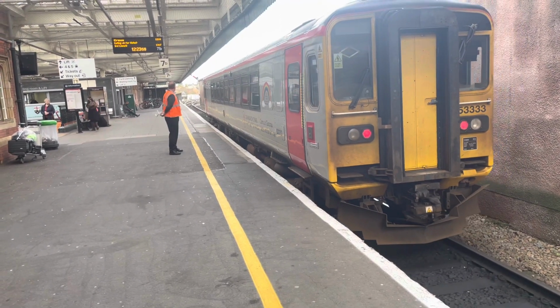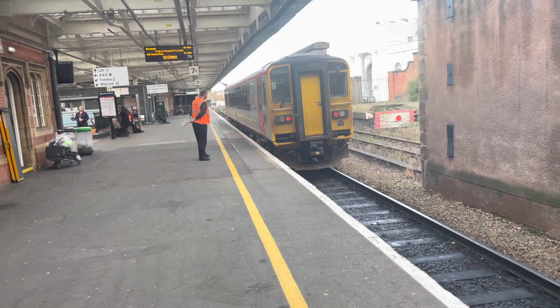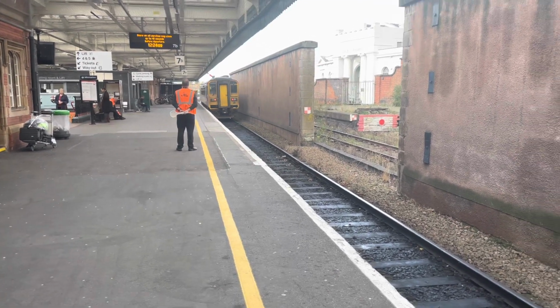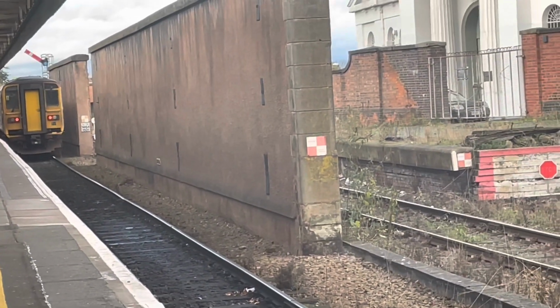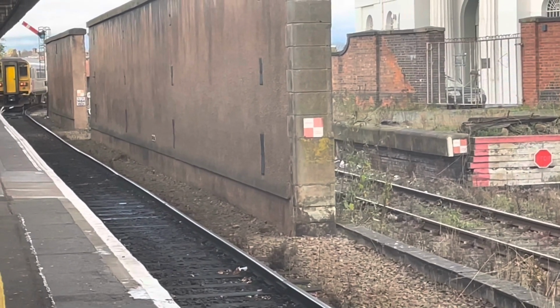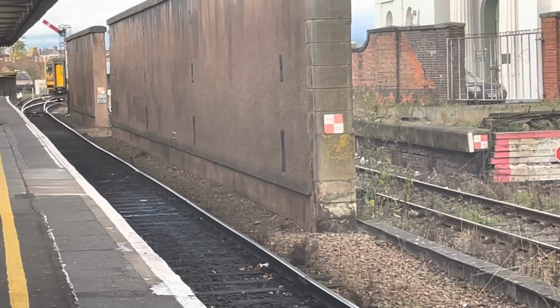Transport for Wales service to Crewe from Shrewsbury, a 153, 153333. Next through to line number 4A, the 1234 Transport for Wales service to Birmingham International, calling at Wellington, Telford Central, Wolverhampton, Smethwick Galton Bridge, Birmingham New Street, and Birmingham International.